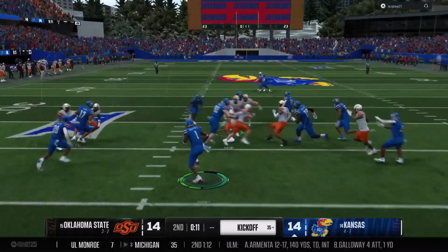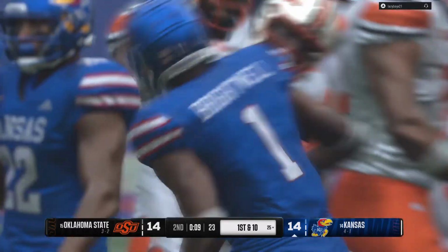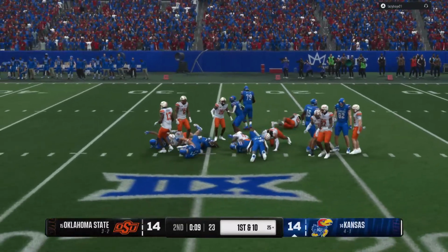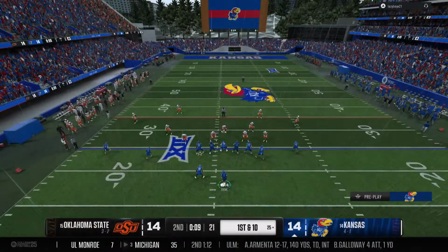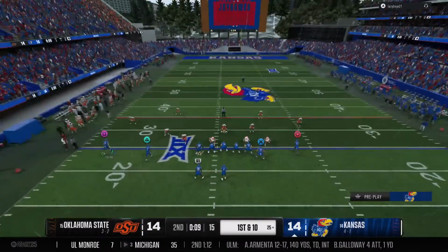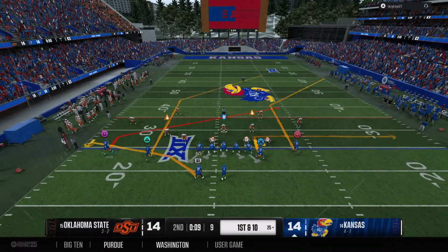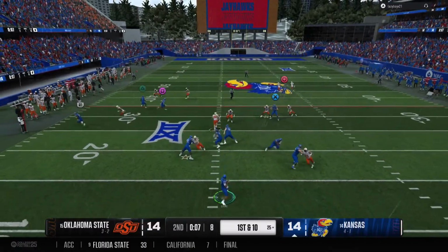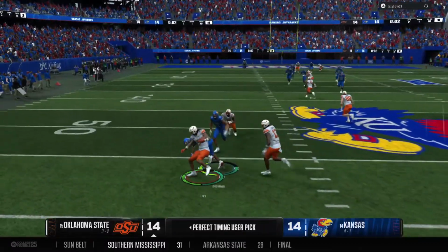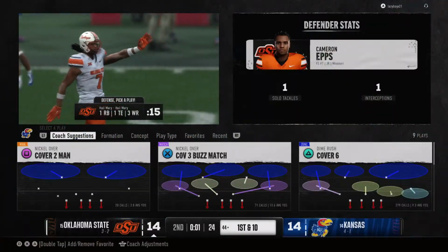And he takes this from inside the 5. Couldn't find a way to create that broken field as he stopped at the 25. Running out of time here in the first half. They're going to have to be efficient to put some points on the board before the break. Quarterback making adjustments with his receivers. Back to throw, it's Cook. Under heavy pressure, lets it fly. Intercepted. And they come up with a big play to make sure no more points go on the board before the end of the half.